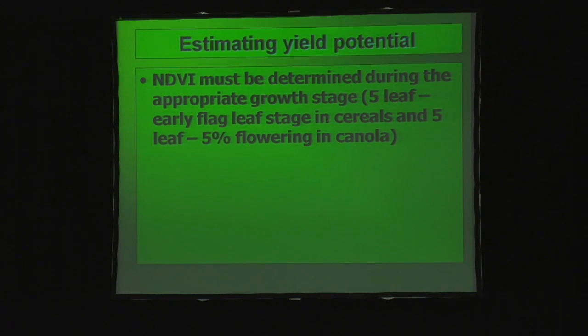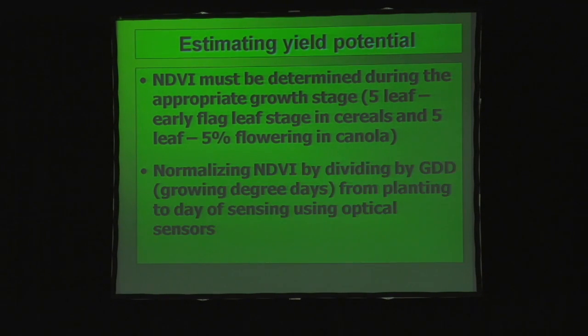talk a little bit about how we go about estimating yield potential. So what we need to do is determine the appropriate growth stage, and we find that in cereals, anywhere from the 5-leaf to the early flag leaf, just starting to see the flag leaf emerge, and the 5-leaf to about maximum 5% flowering in canola would be sort of the optimum range that you would use, or crop growth stage.